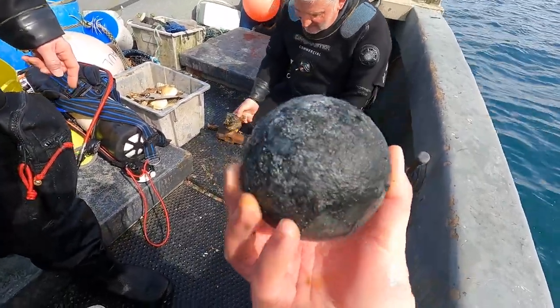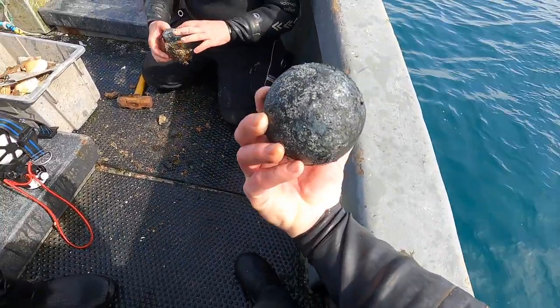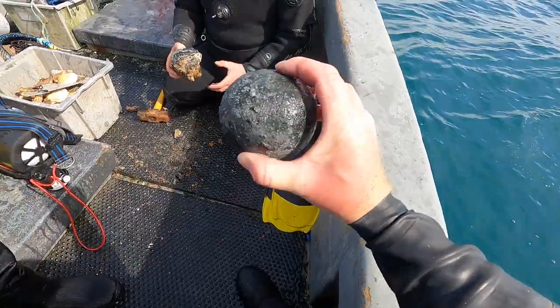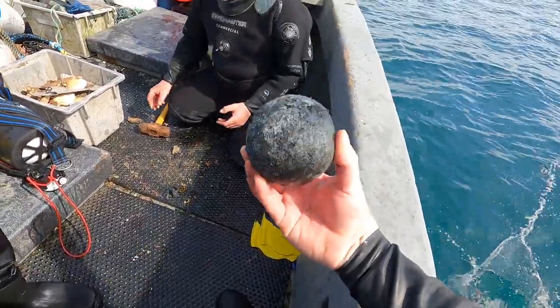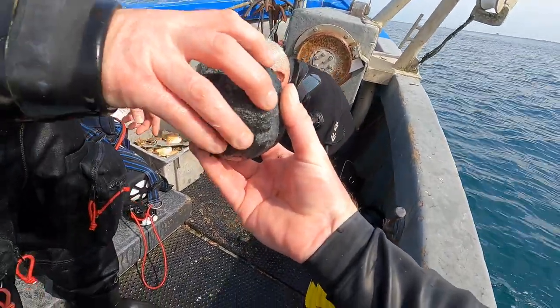Yeah, it's weird, eh? That's full of salts, though. Look at it, look. Oh, yeah. Look at that. That's a perfect scallop shell. If you want to make a pyramid, a little one, yeah? Feel how heavy that is compared to what was there.